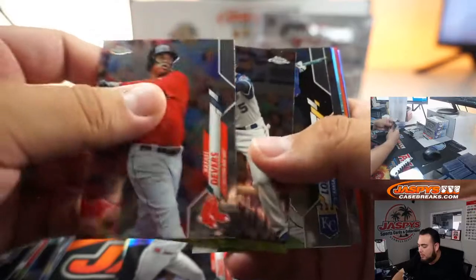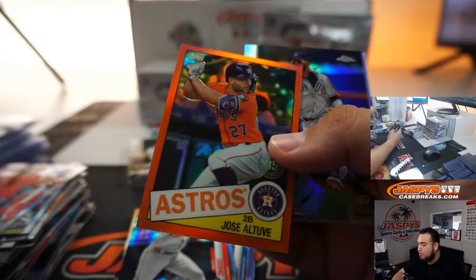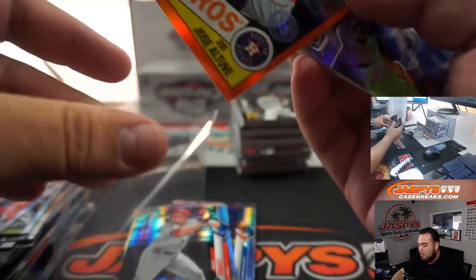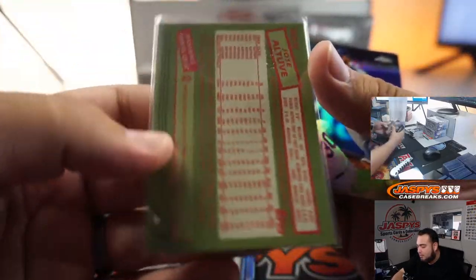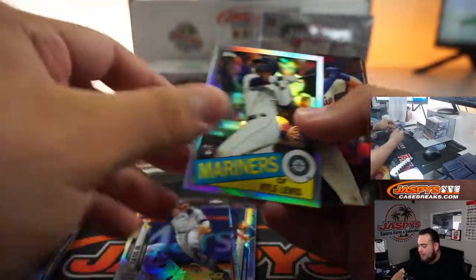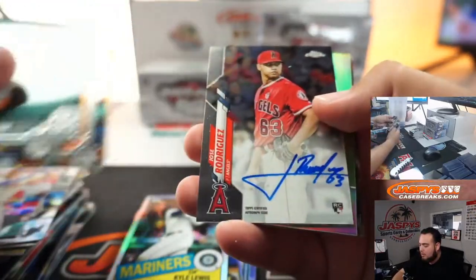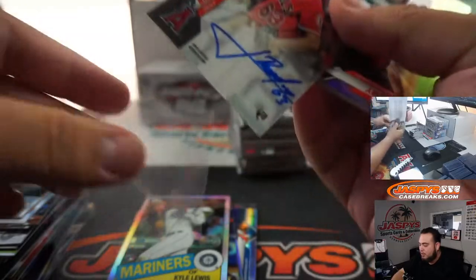Got an orange coming up. And it's Jose Altuve. Goes good with those cheating Astros. 15 out of 25. Fernando Tatis, Kyle Lewis. And Jose Rodriguez, Angels.